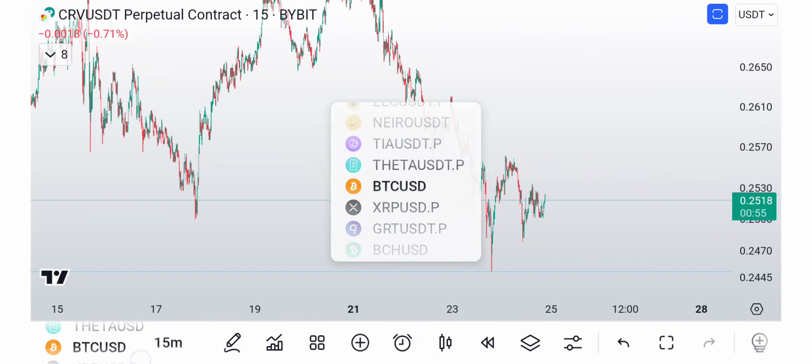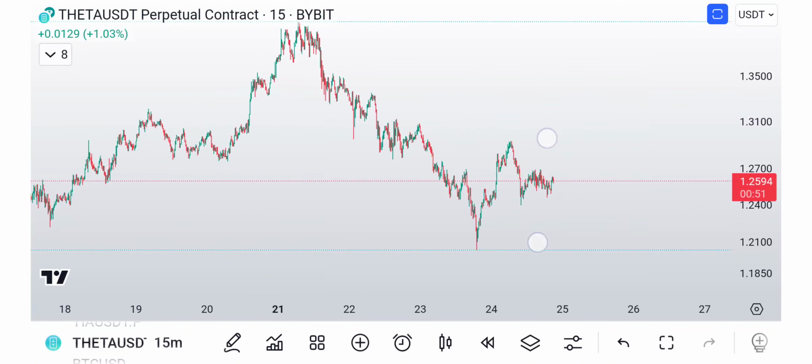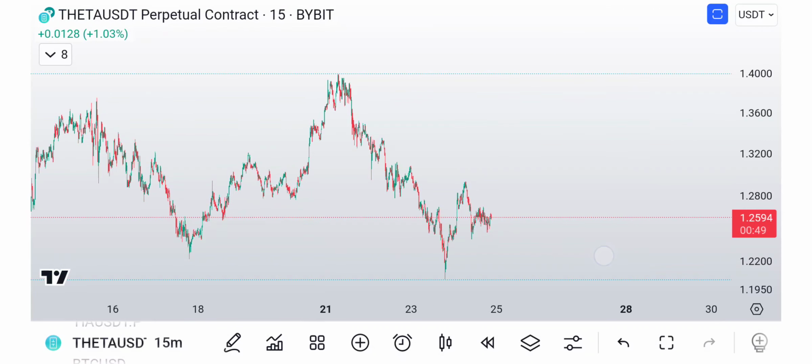Let me go back to THETA. So when I look at THETA, what did I say? Expecting a retracement down here. We had a completed crashing structure, 1, 2, 3, 4, 5, 6. I mean, we had plenty of waves to the downside.